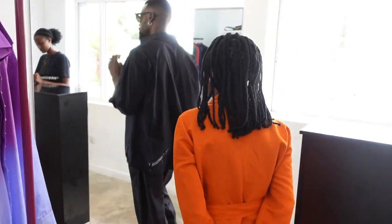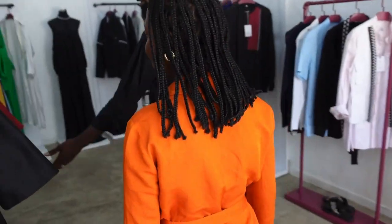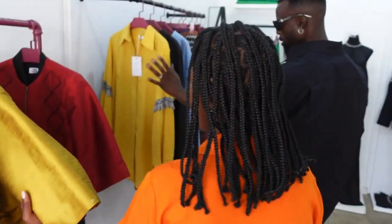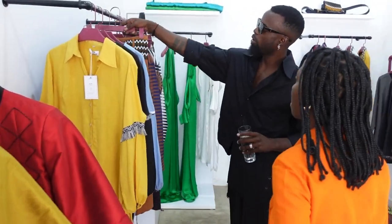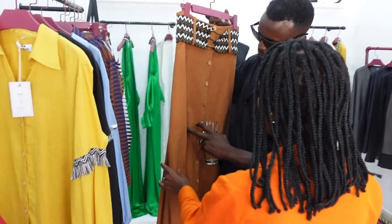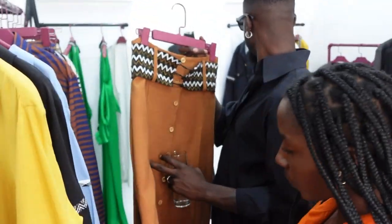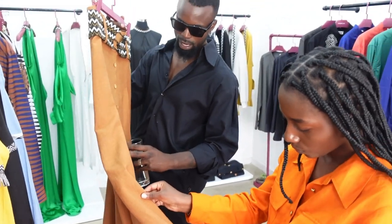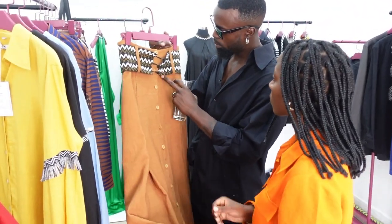So this is from some of our previous collections. We have the womenswear, where you have the Moshions queen, and some of the craft. This fabric was made in Senegal. It's hand woven. We have these and their respective jackets. So it's a hand woven fabric with the hand bead detail.